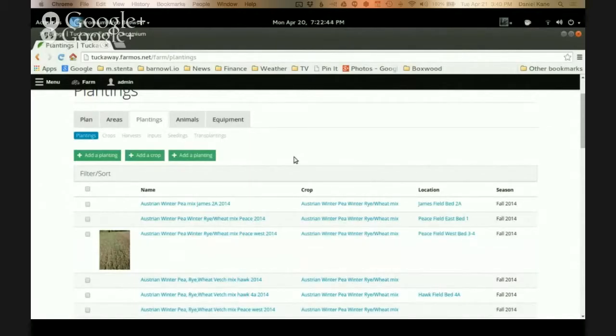So to get back to the export, views can be used to print this stuff as a table within the interface here, or it can be used to export to a CSV file or an XML file. So there's lots of options for us to build ways of exporting this data.